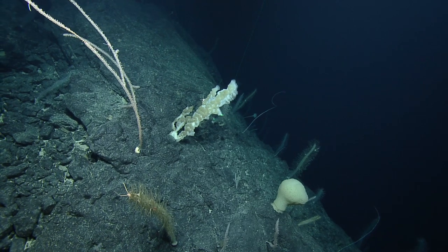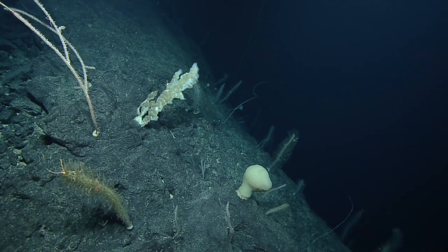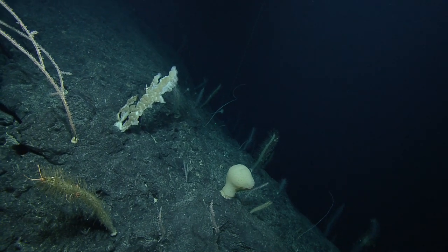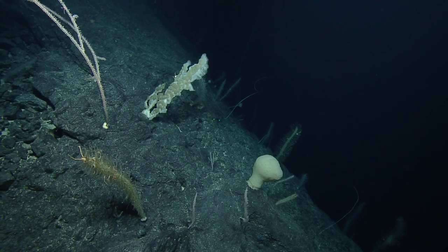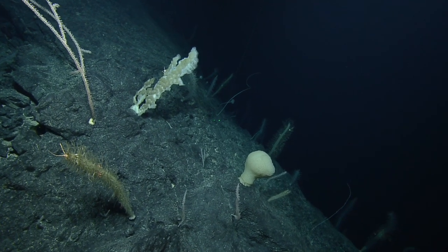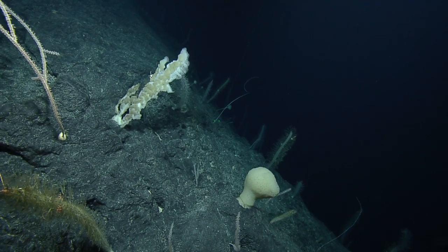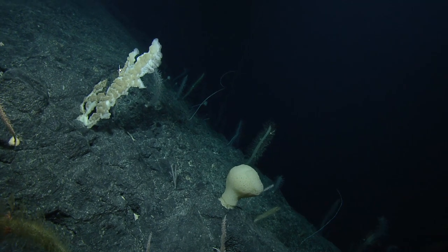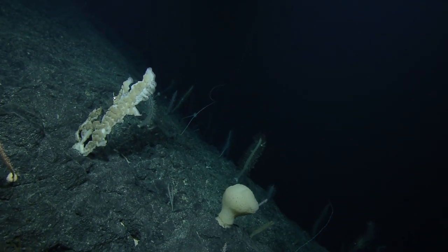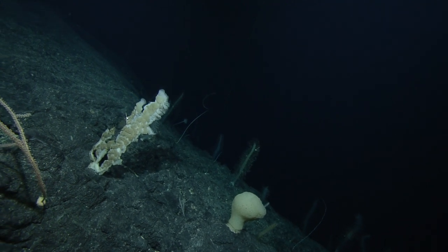Had before. This sponge? That's a sponge. A different type? Come down. Yes, come down, please. It's one of the species that they're trying to describe, but they still haven't defined the morphologies for it.